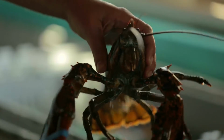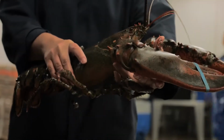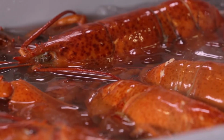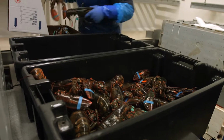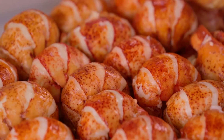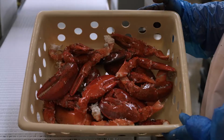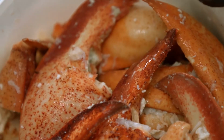Atlantic lobster has an unmatched sweet flavor and delectable texture. Our wild crustacean is available in a variety of ways. Live whole lobsters, frozen whole cooked lobsters, frozen raw tails, frozen cooked tails, claws, and canned meat.